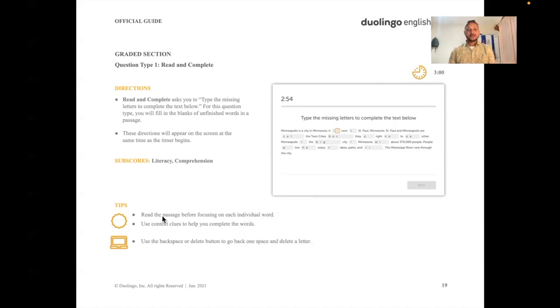Here they said, read the passage before focusing on each individual word. Although words are missing, read the passage with a bunch of missing letters. You're going to get confused, like, oh my god, how am I going to read this? And then they say use context clues to help you complete the words. The reason you are reading the passage is to get the context of what it is about. It helps you understand some of the words.